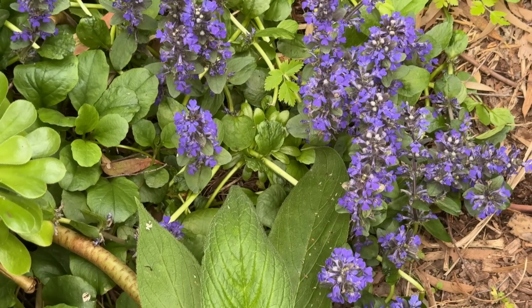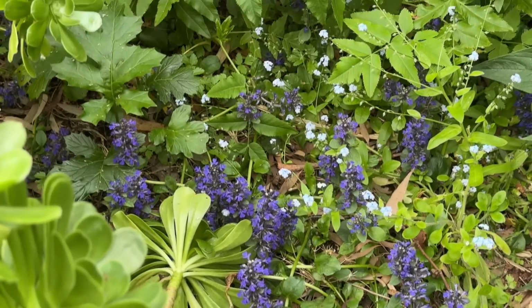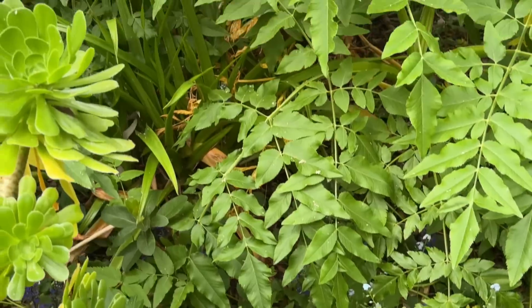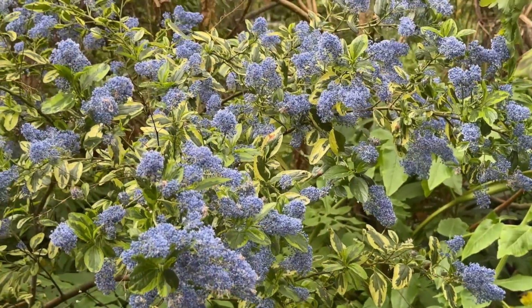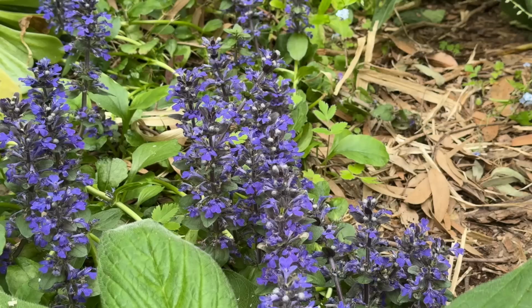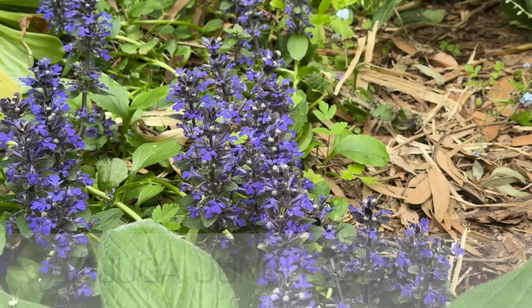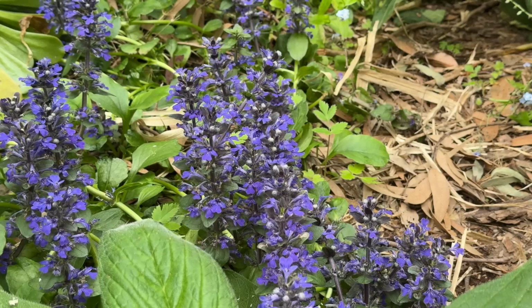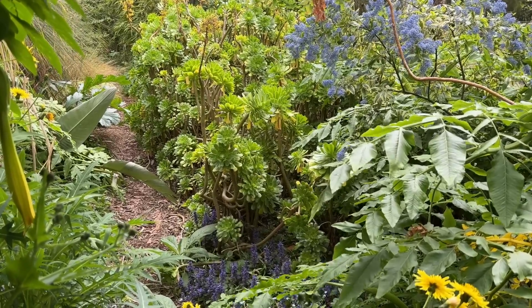But now, casting our eyes downwards, at our feet is another strong blue. Yes, and how clever was it of me to place my two blue things together like this? It's one of the ajugas, and I find ajugas really useful as ground cover plants. This is actually one called Jungle Beauty, which is struggling to find its place here because there's so much other stuff coming and going. But it does make a nice little pool of blue at the feet of my Ceanothus, albeit a slightly different shade. It's a lovely contrast. All right, let's carry on.